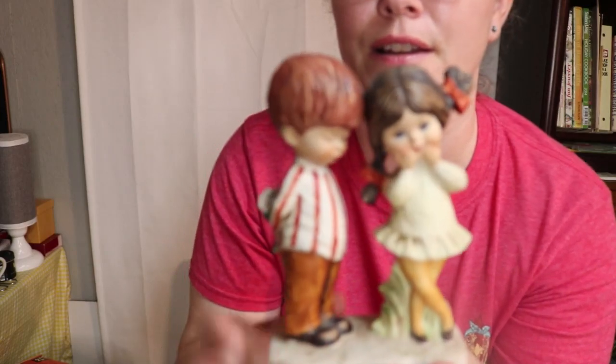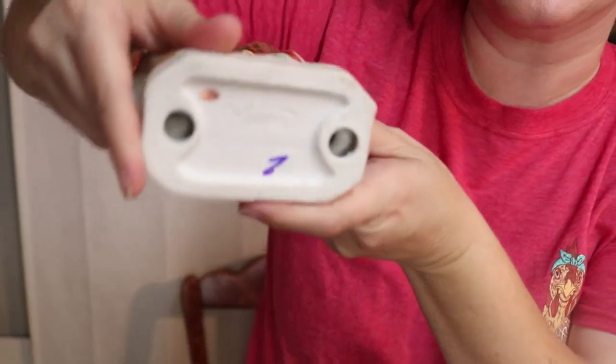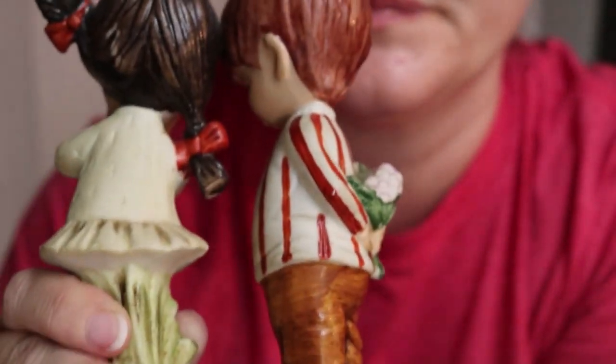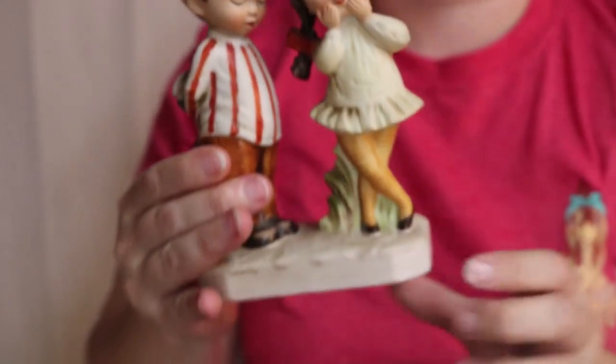And I picked this up because it was cute. Let's see. Try to show you. I paid $2 for it. It's made in Japan. It was 1971 Franmar Moppets. There we go. The Moppets. I thought they were cute. He's holding that little flower behind his back to give to her. So I thought that was a cute little vintage piece. I don't think they sell for too much more, maybe about $6 to $8. And then these, you can't see them.